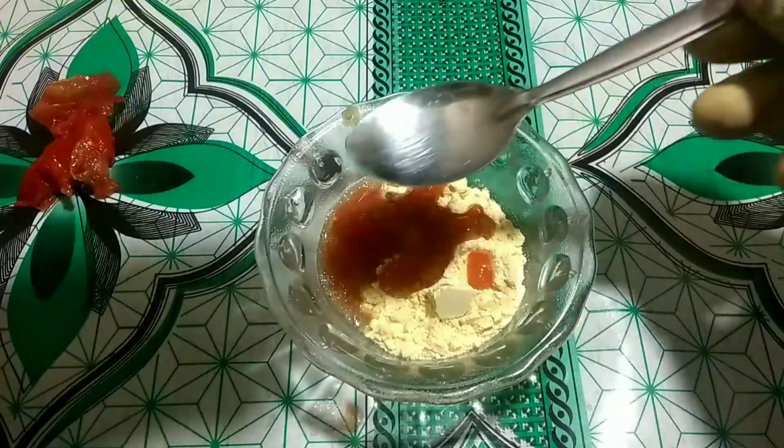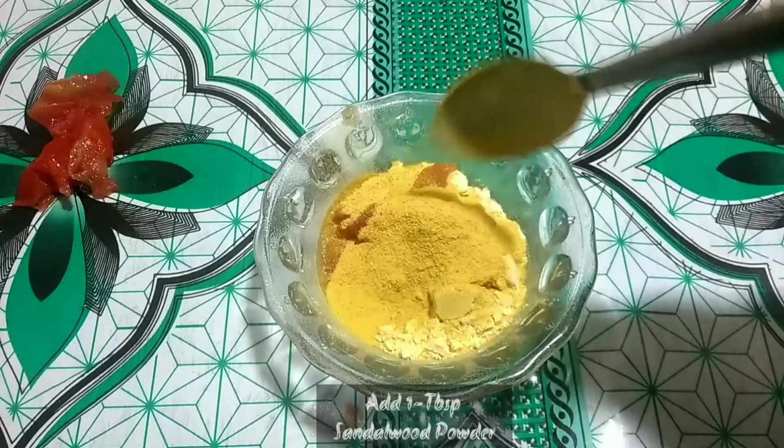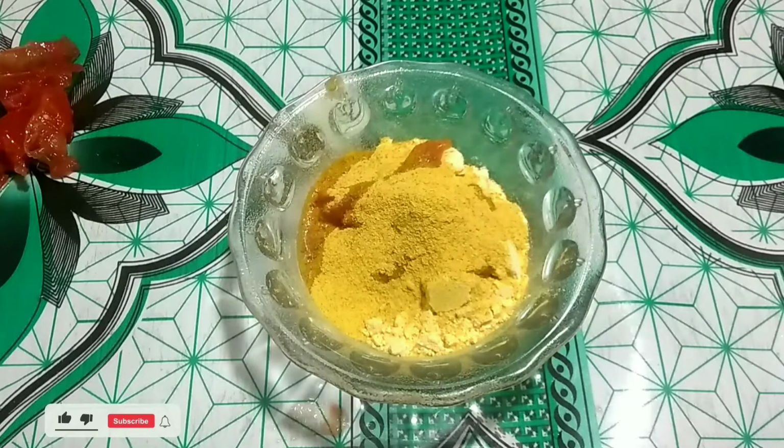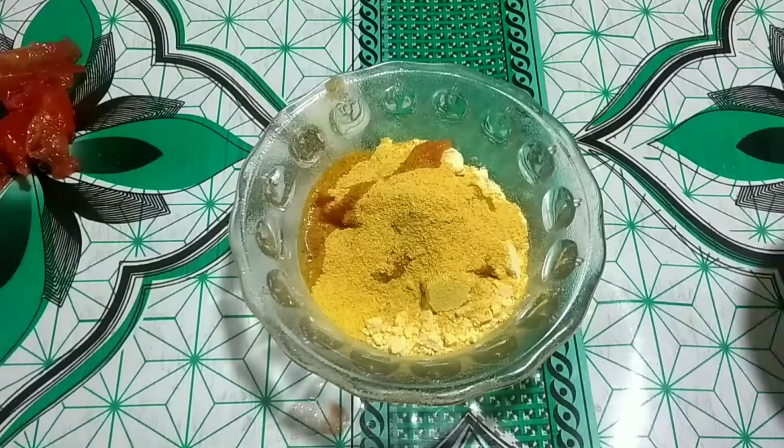Add 1 tablespoon sandalwood powder. Sandalwood is rich in antioxidants that prevent skin sagging and the consequent formation of wrinkles. It is also capable of fighting the damage caused by the presence of free radicals in the skin. Ayurveda reveres it for its anti-aging properties that can make skin firmer, while also reversing sun damage.